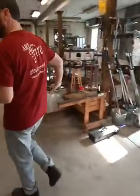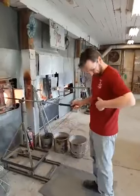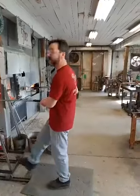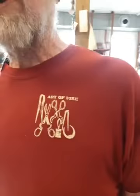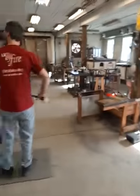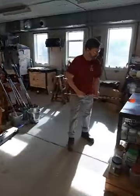You like Todd's shirt today? That's from Brian Holcombe. It matches everybody else's shirt. It's not what I normally do. Thank you, Brian. Foster's wearing the shirt with the tools. But my name's not Tim.